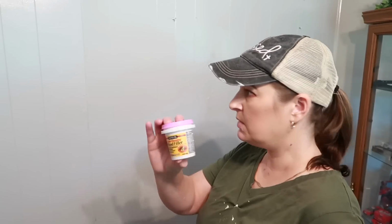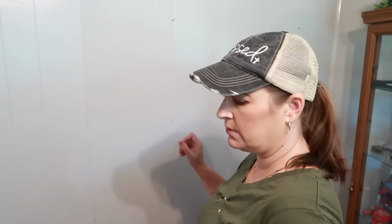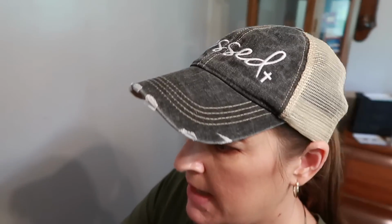But the holes where the other shelf was and many other nail holes need to be filled in. So I want to fill them in with this, let that dry, sand it down just a little bit, and then start painting. Let me show y'all just how dirty and how bad a shape this wall is in. I hope y'all can see it.